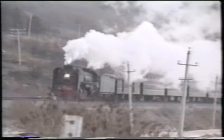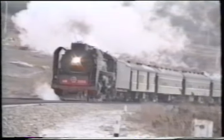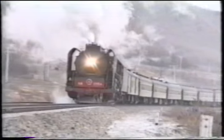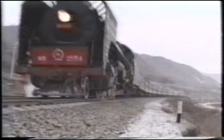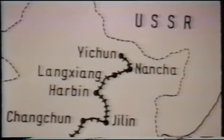From the narrow gauge at Langshang, we rejoin the main line. Destination Nansha. A location well known among railfans for the steep grades over Nansha Bank.